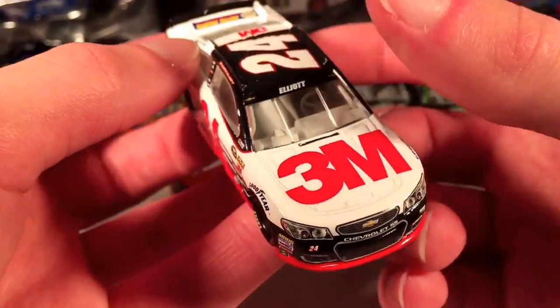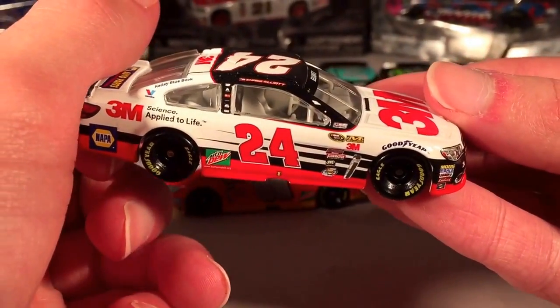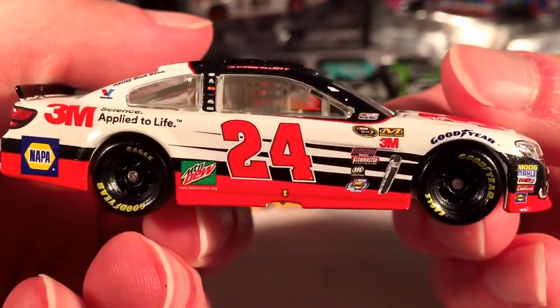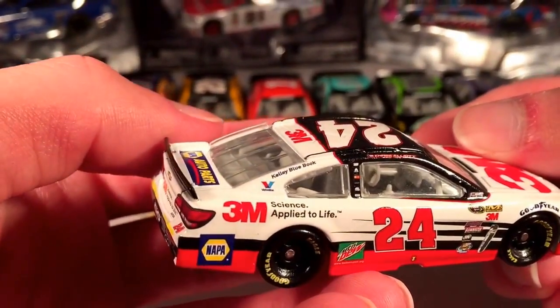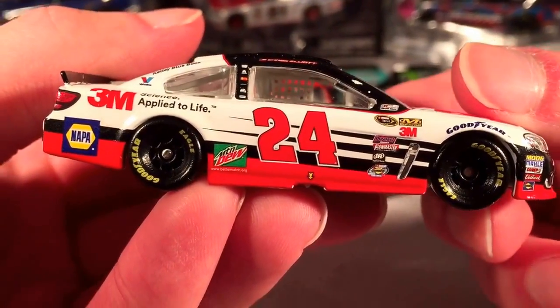I do like that they went back to the regular 3M colors instead of Gordon's weird silver 3M car. I never really liked that. The silver was kind of nice, but it didn't really fit the colors and had the stupid big white 3M circle on the hood. But this was an okay paint scheme. I don't really like how it just kind of cut off at the back here to put 3M there. Maybe if they did the black around the entire roof, it would have looked better. But nice paint scheme.